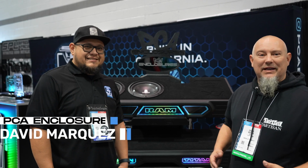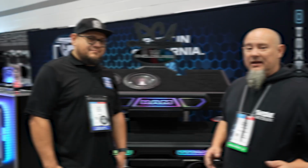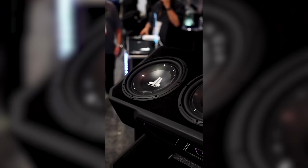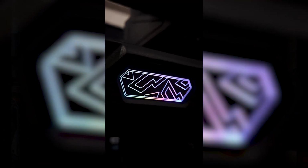So I'm here with David at the PCA booth, and I gotta say these custom enclosures really caught my eye. Not every shop has a CNC machine to where they can put out such high quality work and such high caliber work. So tell me a little bit about the designs that you have, the different truck fitments that you have, and the speakers that can kind of go in these boxes.